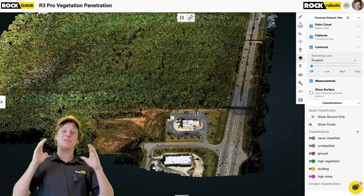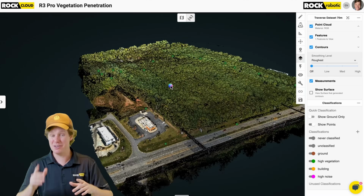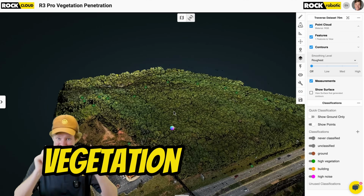But anyway, guys, I hope you guys liked the video. Hope you learned something about the number one reason for drone LiDAR is vegetation penetration.